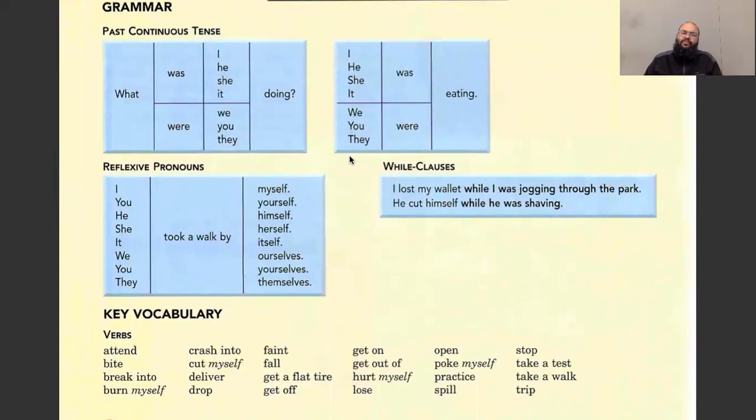Past continuous tense. What was I doing? What was he doing? What was she doing? What was it doing? What were we doing? What were you doing? What were they doing? I was eating. He was eating. She was eating. It was eating. We were eating. You were eating. They were eating.